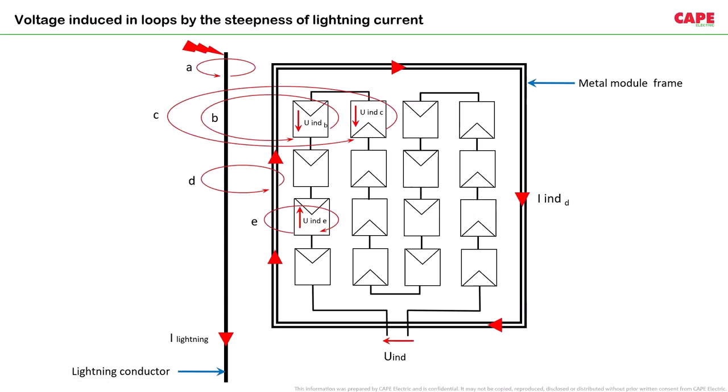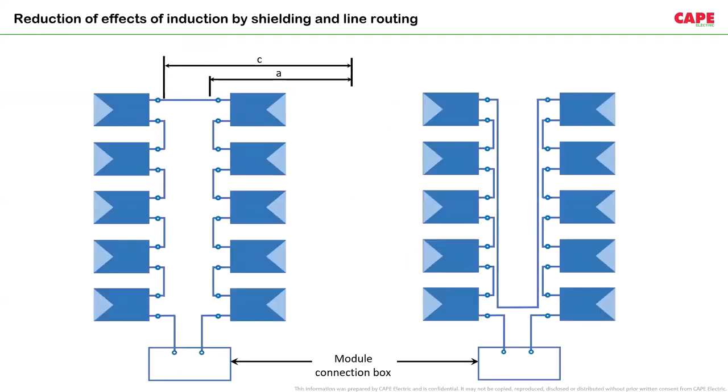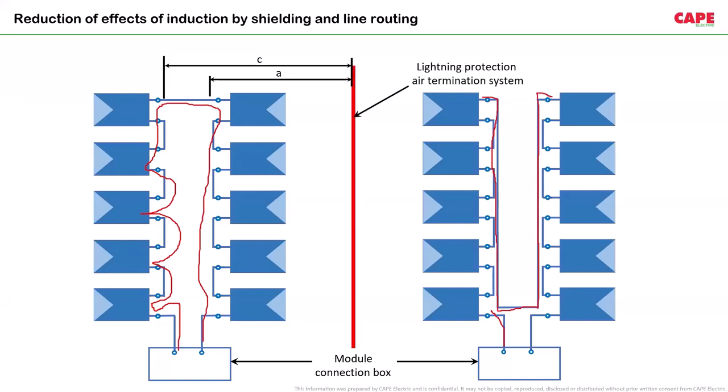For example, here, there are two types of wiring shown. You see here, in the first case, from the combiner box, the positive is coming. It is looped to each and every module. Then it is coming back like this. In the second case, you see here, the wiring is made in such a way that the loop is reduced to a very small extent.